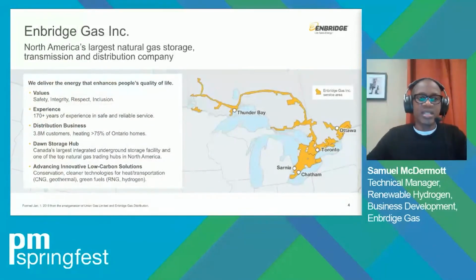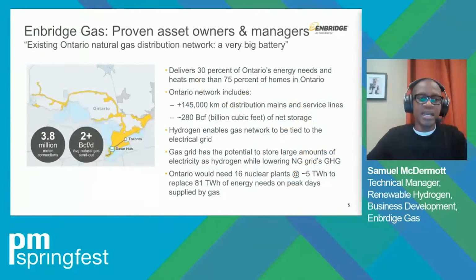I'm going to skip this slide because Mark went over it, but I want to jump to this one here. The reason why I'll spend a little bit of time on this is because, as Mark said, we deliver to about 75% of the homes in Ontario. And we deliver 30% of the province's energy demand. But what I want to focus on is the second bullet and some of the other ones here.